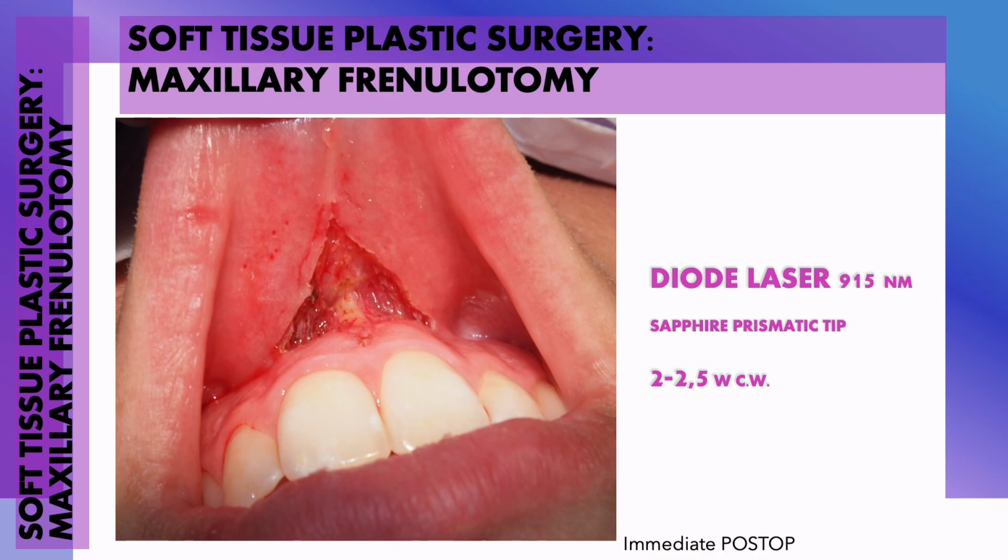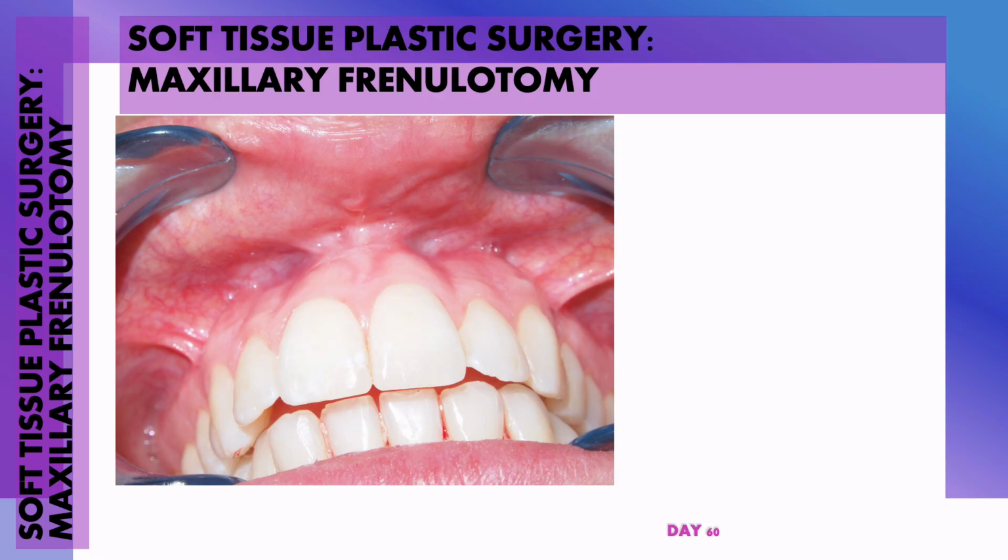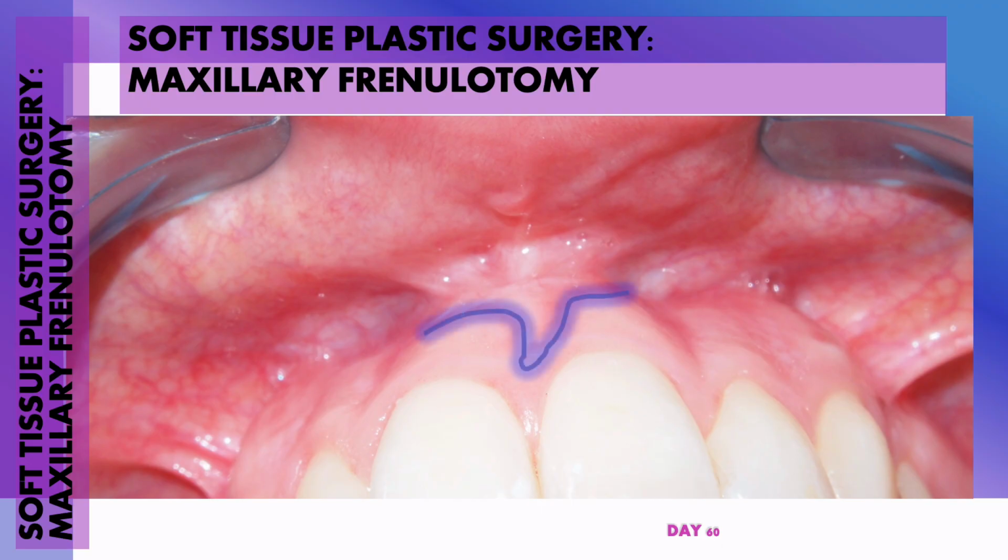The immediate appearance of the surgical wound with no bleeding or any sign of thermal damage can be appreciated in this picture. The present picture shows the healing after 7 days. And in this picture we can appreciate the healing after complete reepithelialization of the surgical wound and the maturation of soft tissues after 60 days. The blue line in this case underlines the previous attachment of the frenum in comparison with the new one obtained, highlighted by the pink line.